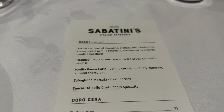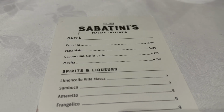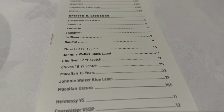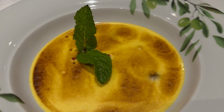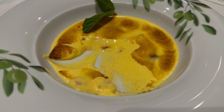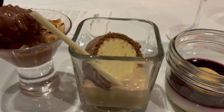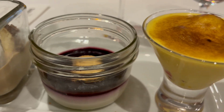And now it's time to take a look at the fabulous dessert menu. There's also a choice of after dinner cocktails, coffees, and spirits and liqueurs. I went for the Sabatini zabaglione, which was like a light custard with fresh berries. This tasted very sweet and had quite a frothy texture. While my other half decided to go for the chef's special, which was a small portion of all 4 desserts: the roscia, the tiramisu, the vanilla panna cotta and the Sabatini zabaglione.